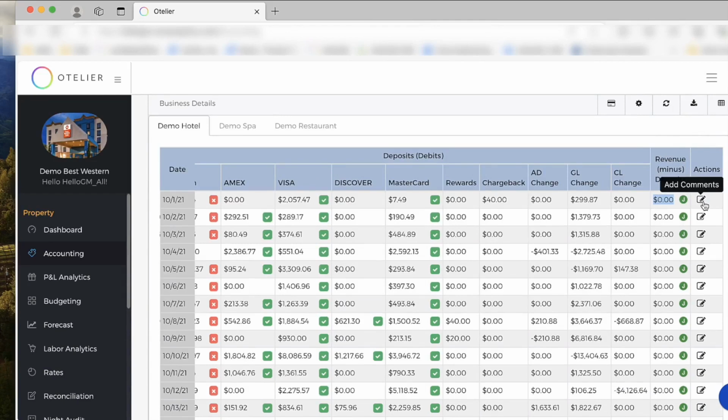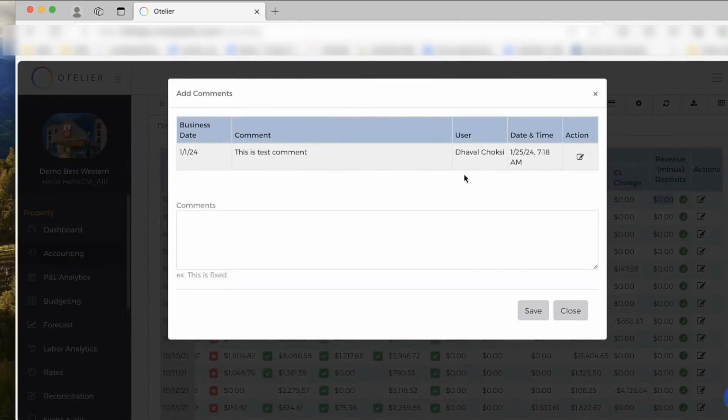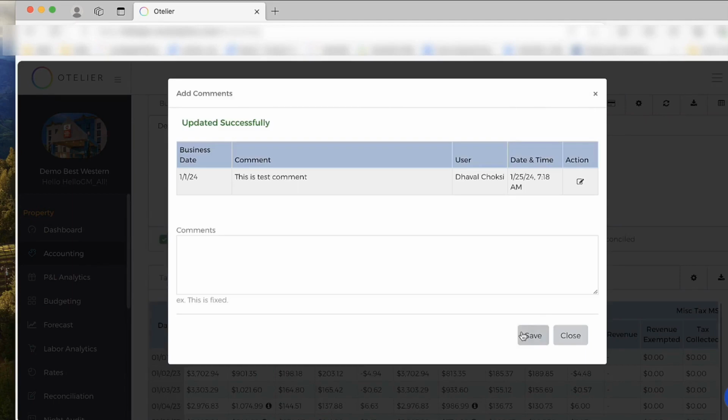Now, sometimes you need to make note of why something may have been out of balance and a manual adjustment was necessary, or you may want to have your team put in that they looked at it and they actually balanced the day. And so we have the capability of capturing comments on a daily basis.